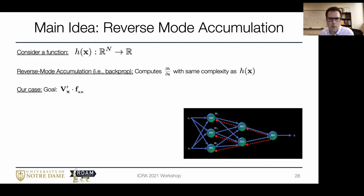So let's see how we can apply that in our case. Our goal is that we want this vector dotted with this Hessian tensor of second order derivatives. What I'm going to do is define lambda as this vector that we have known coming in, and define a scalar function of lots of variables as follows. It's this vector lambda dotted with my dynamics.